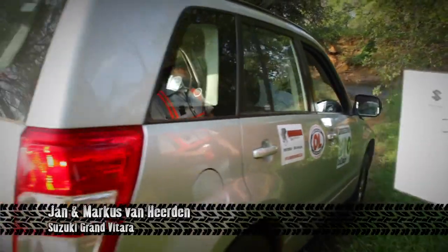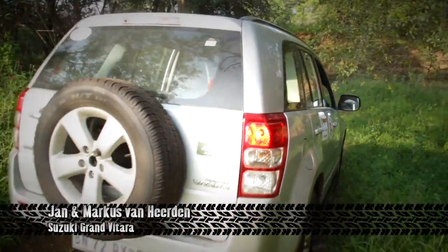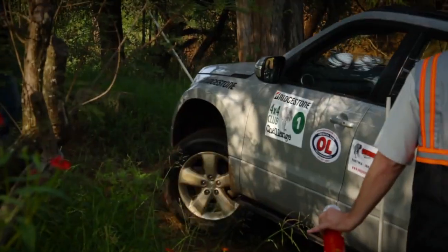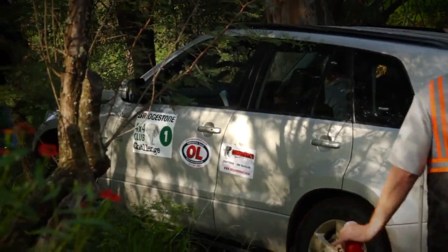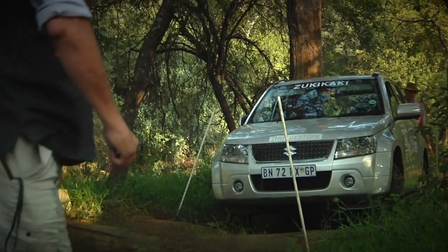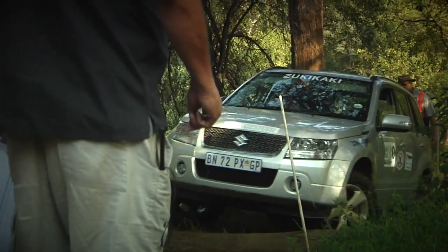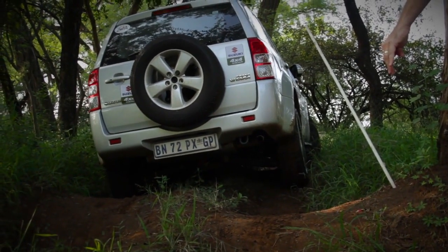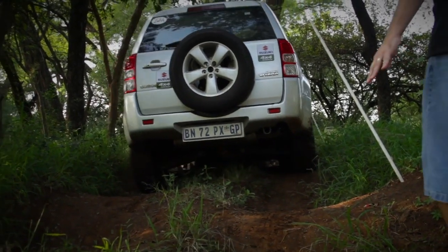Our first customers are Jan and Marcus van Heerden in a Grand Vitara. In the cabin, Jan can hardly contain his excitement as he sets off, with Marcus providing some direction. On this obstacle, the teams have to pilot their 4x4s through some seemingly impossible narrow gates, while traversing a climb, some ruts, and a few tight turns. In other words, a nice little warm-up for the challenge ahead.